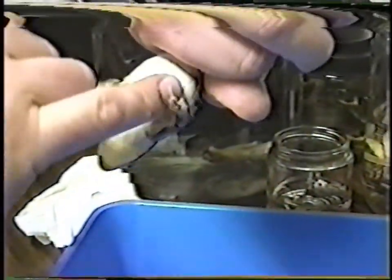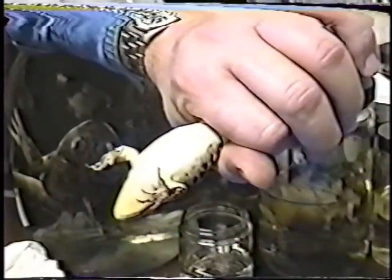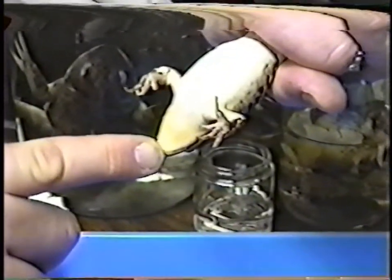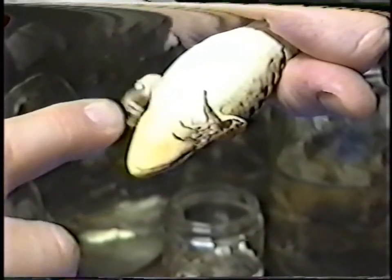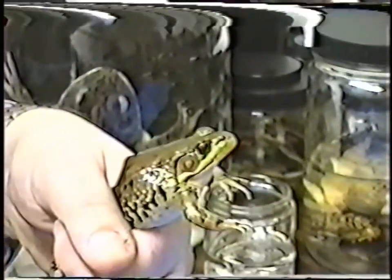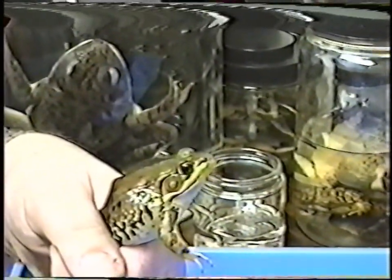The venter of a green frog is stark white. And we're out of the breeding season right now, so it's not quite so brilliant, but you can see traces of the yellow on the throat. During the breeding season, this will be almost as yellow as a lemon, quite striking. The mating call of the male green frog sounds like a loose banjo string being plucked.